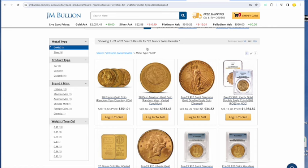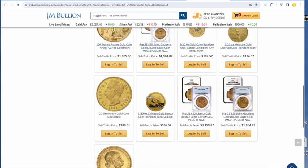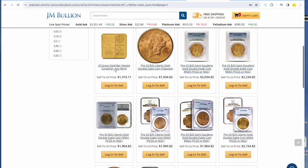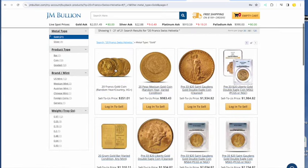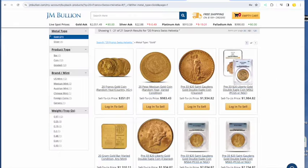So for the 20 franc random year, now this is a very good plus 20 franc. This is the only one I see here, but it's in a very good condition. So not quite as good as the AU/BU. Often when they really don't want something, they put the pricing in for the lower quality coin, and then you won't see a high quality buyback price, which means they may want those less than that other coin you just saw. But nonetheless, they're paying 351.01. 401 is what Bullion Exchanges is asking, and JM Bullion is paying 350.